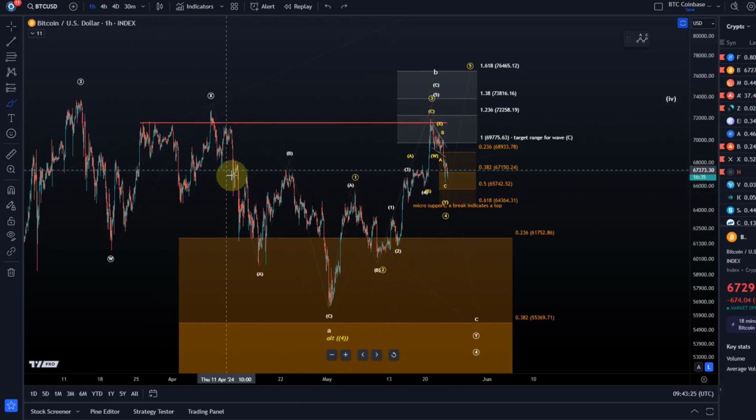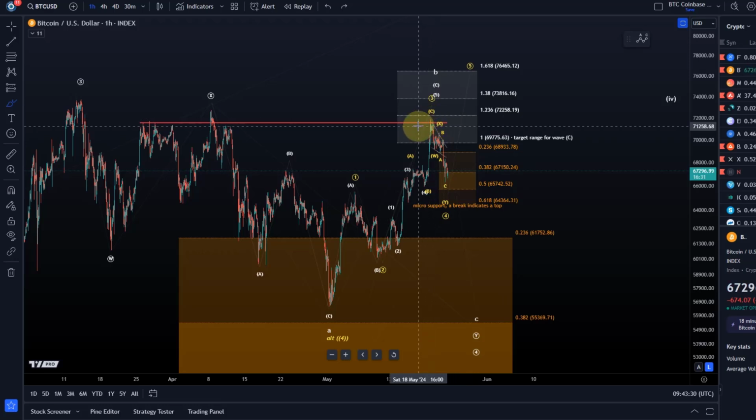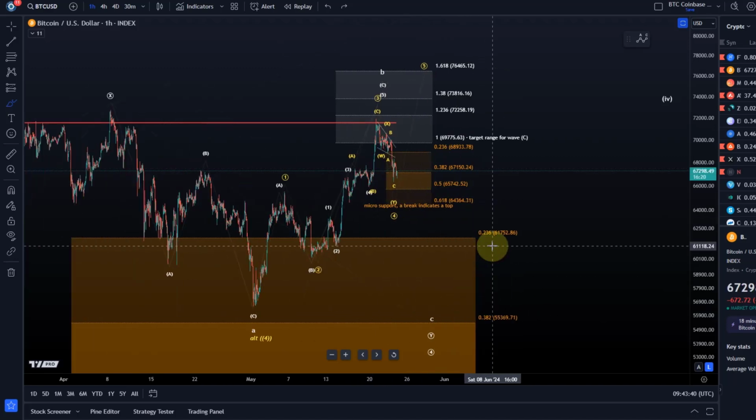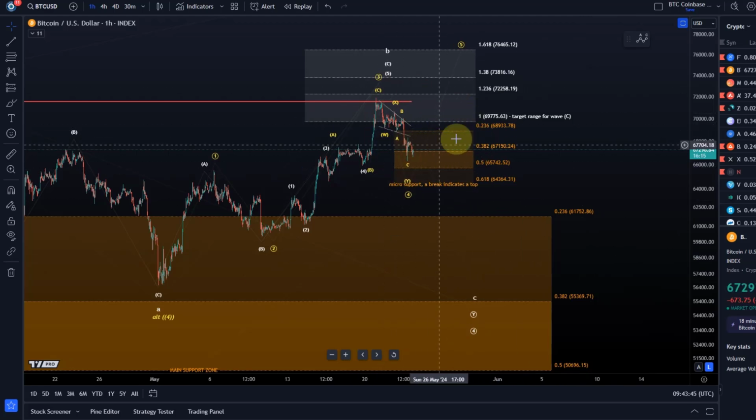Problem is that the move down looked somewhat incomplete. The rally looks somewhat corrective. But again, I'm looking for higher as long as we're holding micro support. So it's more about the levels, okay? It's more about having a tactical answer should support break, not so much about predicting which count is actually unfolding. The main benefit lies in the level.